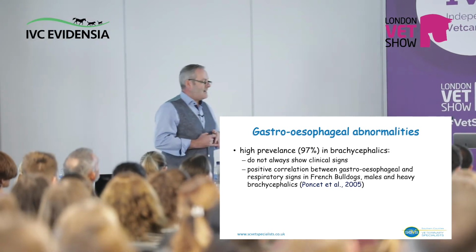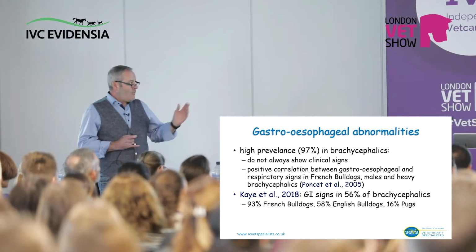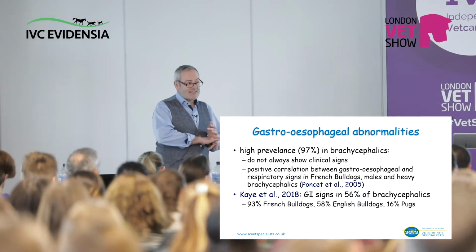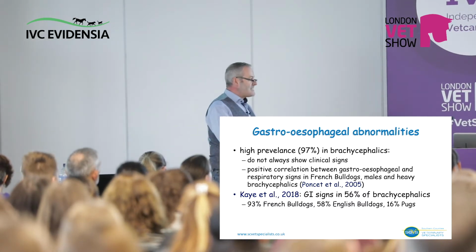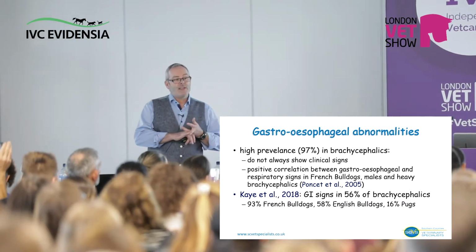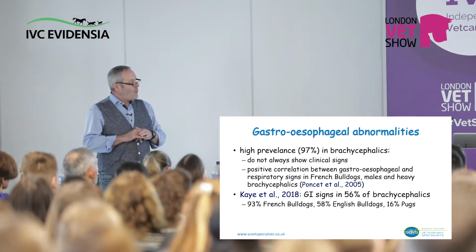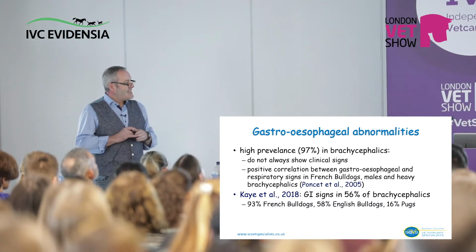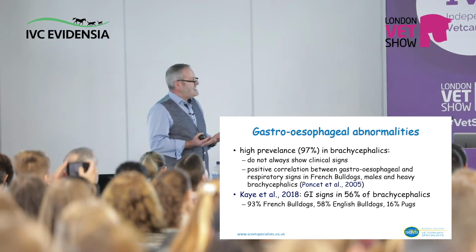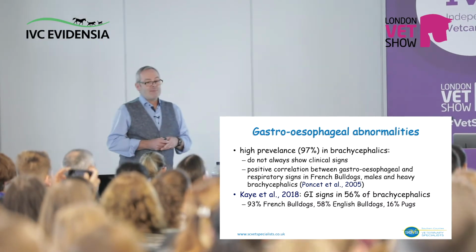They don't all show clinical signs, but what they did find in this study was that there was a positive correlation between the intensity of the gastrointestinal signs and the respiratory signs in French bulldogs, in male brachycephalics, and in heavily built brachycephalics. There was a more recent study in 2018, and what they were scoring on, they were looking for signs of salivation, ptyalism, regurgitation, or vomiting. And they found that 56% of brachycephalics had an instance of one of these things going on. But if you look at the distribution between the three main BOAS breeds, 93% of French bulldogs had obvious signs of gastroesophageal disease, 58% of English bulldogs, and then we're down to about 16% in pugs.